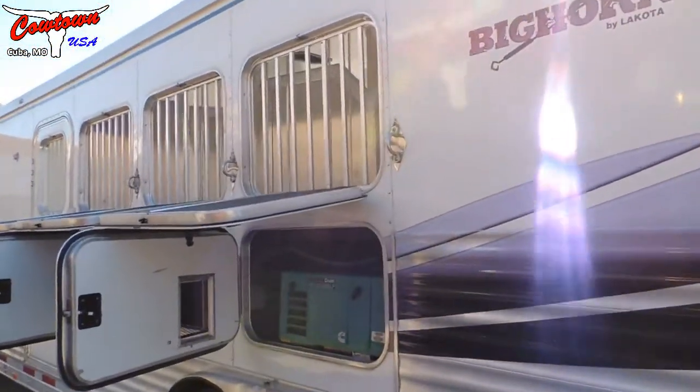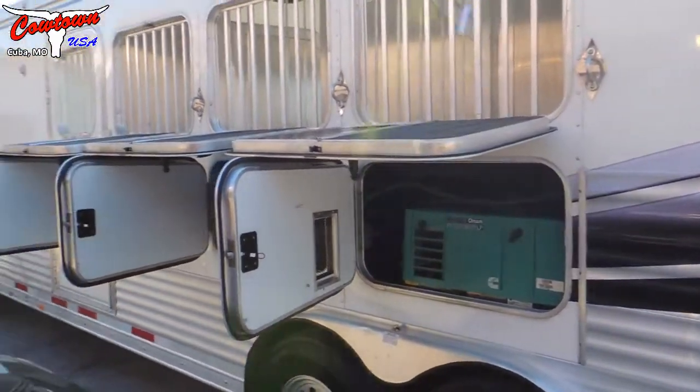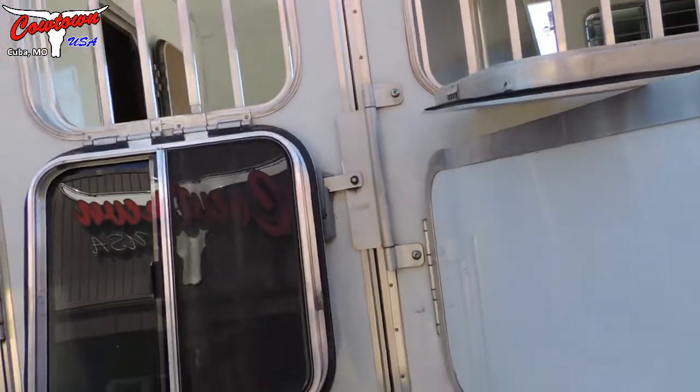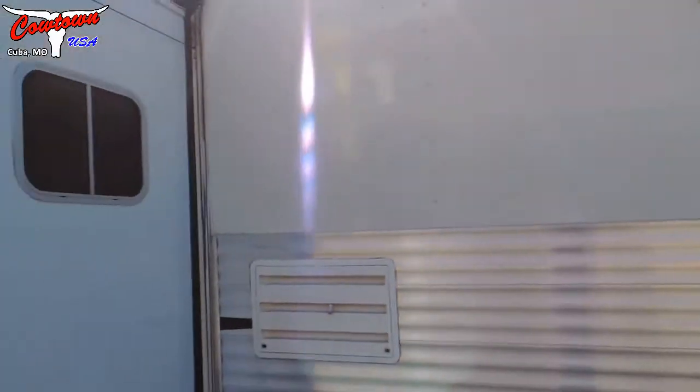There's your Cummins Onan generator, your mangers, bars in front of the horses' faces. Full escape door. Your armor plating run front to back.